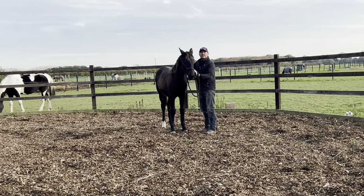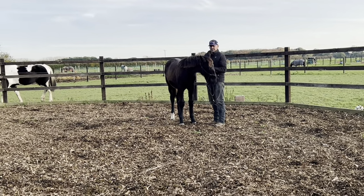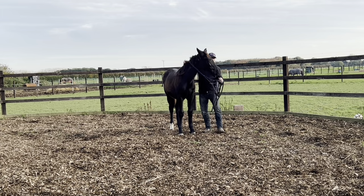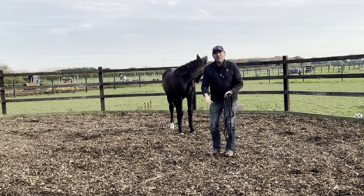So again, we're taking this off, everything with quality. First of all, I'm going to lower her head a little bit. Then this will come off, right? This will come off. If I can get one tip towards me, there. That's the first time of asking her to flex, but it came off at that.